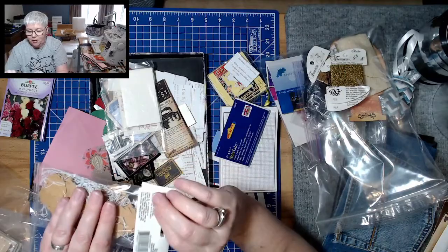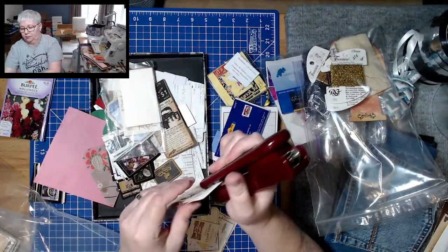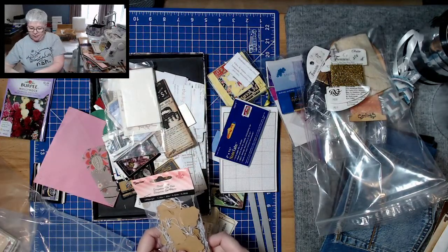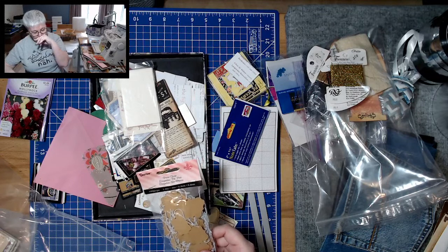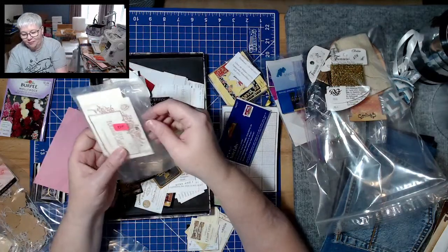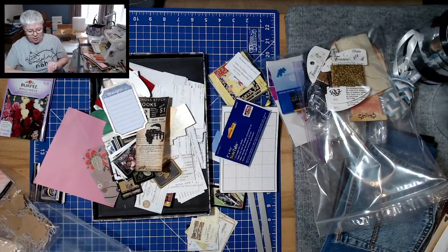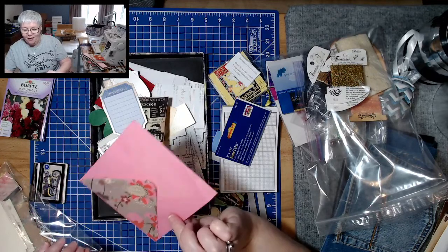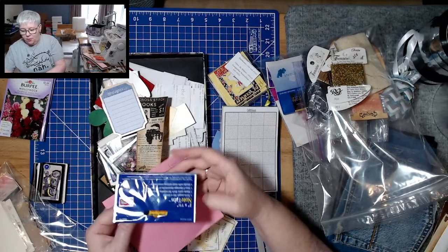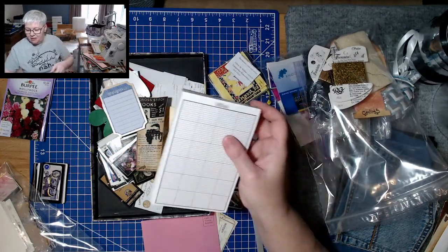Price tags. These are always good to have. Let's staple that back up. Price tags. Where do you go? You go in that bag. Petite folded cards. You can also, everything's going in this bag now. Ooh, I might actually use these in my planner right now. So we're keeping those out. Didn't even know I had them.